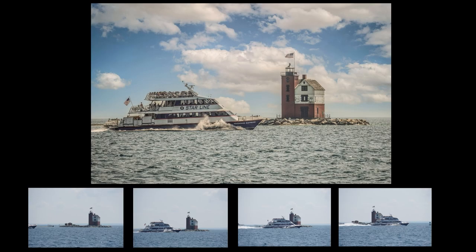We were in Michigan going across to Mackinac Island on a ferry. I saw another ferry coming our way as we passed this lighthouse. So I shot about half a dozen photos fairly quickly, within maybe three or four seconds. The sequence you see is on the bottom. You see the boat going past the lighthouse.